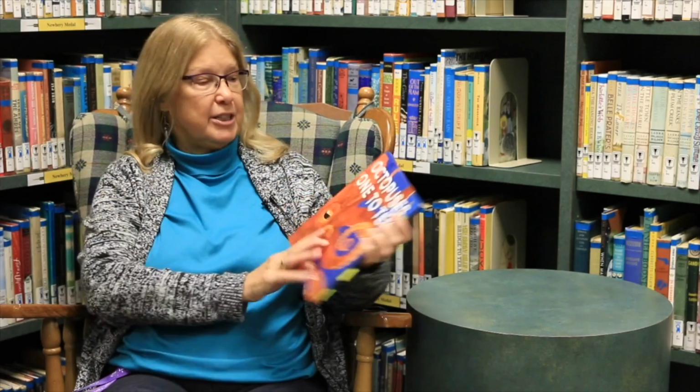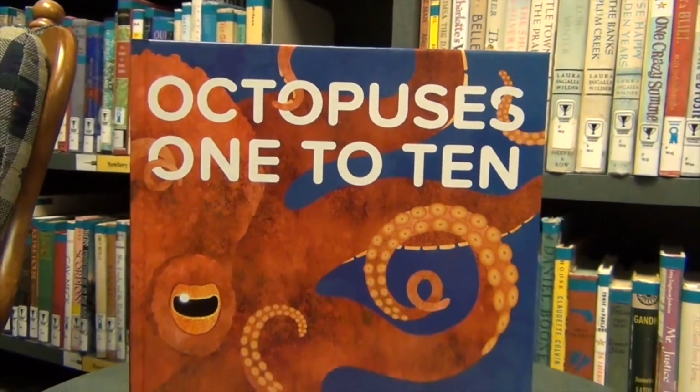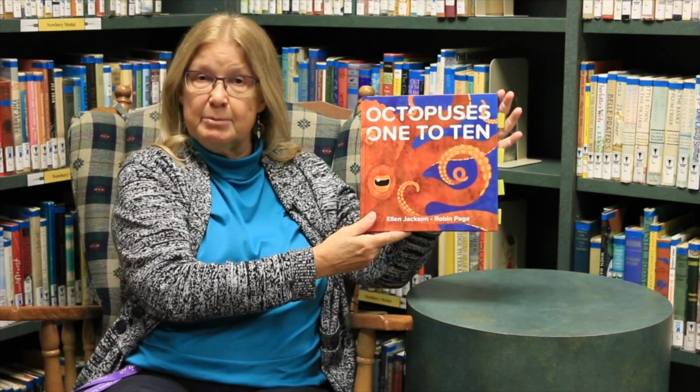The first one I'd like to share with you is Octopuses 1 to 10. It's written by Ellen Jackson with illustrations by Robin Page, and this is a Beach Lane book. It's published in 2016. All the books I'm doing today are published in 2016. So basically this is a counting book, and it's going to be a perfect book for those of your readers or children that you share with that love octopuses.